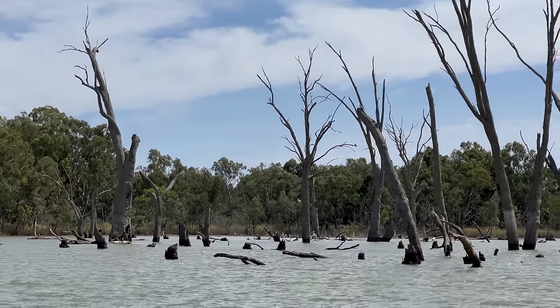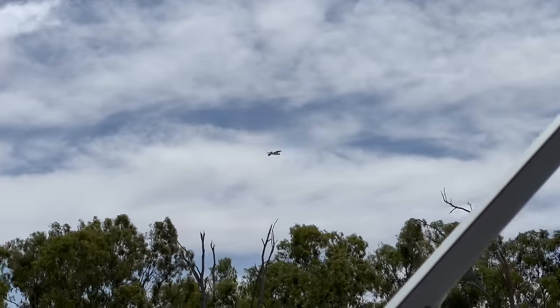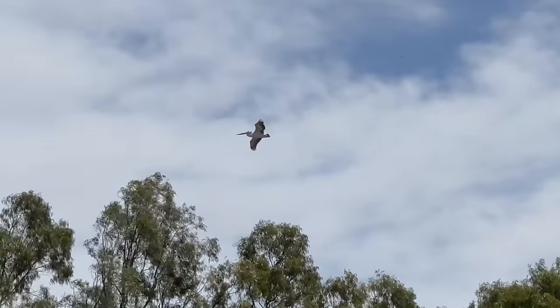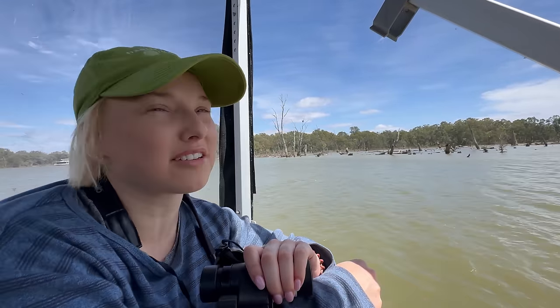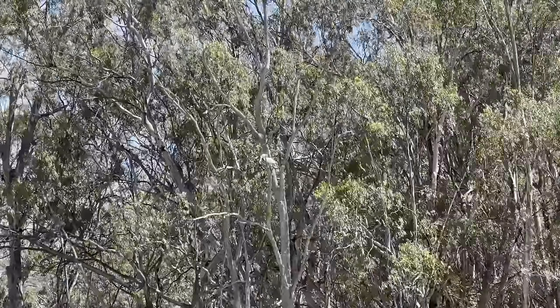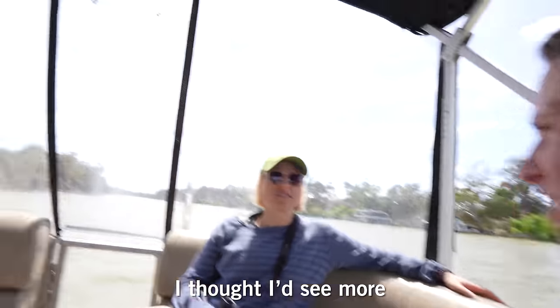Do you see them? Yeah, they're kind of tiny, these pelicans, compared to the big fat ones you see in Florida. Oh, yeah. Maybe because they're so far away. That's possible. But the ones in Florida are the big, ugly things. Yeah. No offense. Not these nice, beautiful Australian ones. We're getting a lot more bird action than I expected right away. I thought I'd see more.